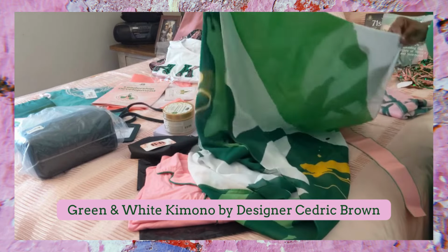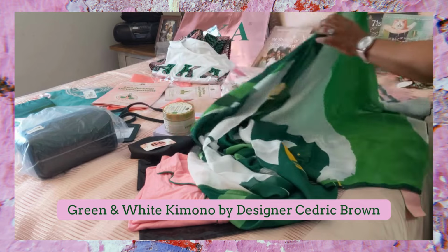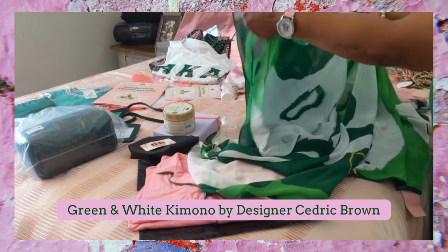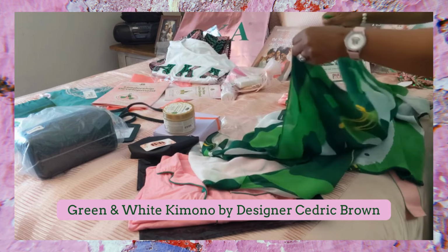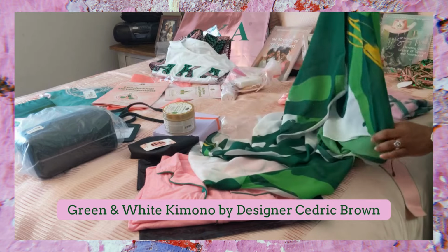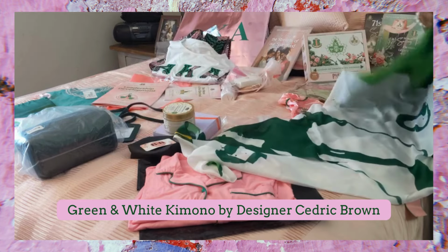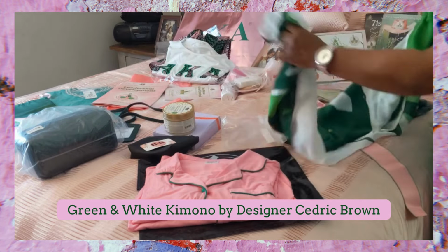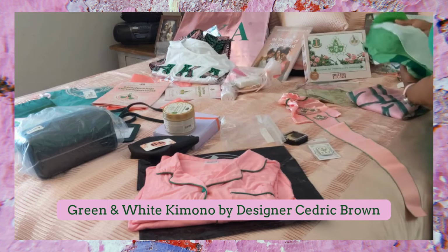The sleeves might appear kind of short, but the way it hangs, it looks long, about 3/4 length of your arm. I also have a really gorgeous pink and green one that I got from him maybe at a Central Regional Conference, 2 or 3 years ago. But again, you will see this too when I unload and start wearing some items.